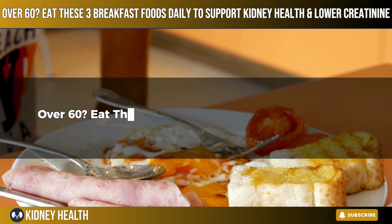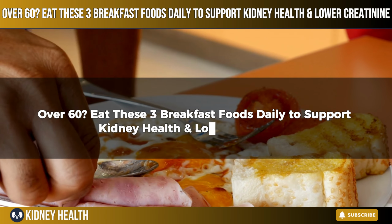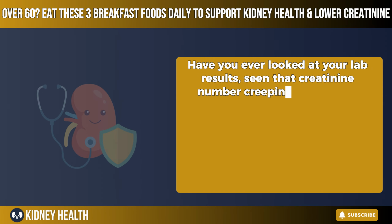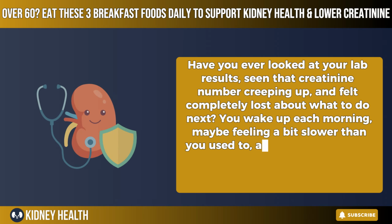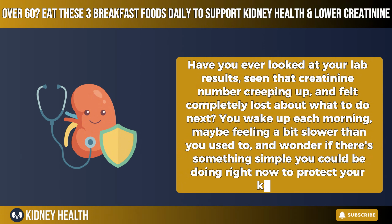Over 60? Eat these 3 breakfast foods daily to support kidney health and lower creatinine. Have you ever looked at your lab results, seen that creatinine number creeping up, and felt completely lost about what to do next? You wake up each morning, maybe feeling a bit slower than you used to, and wonder if there's something simple you could be doing right now to protect your kidneys.